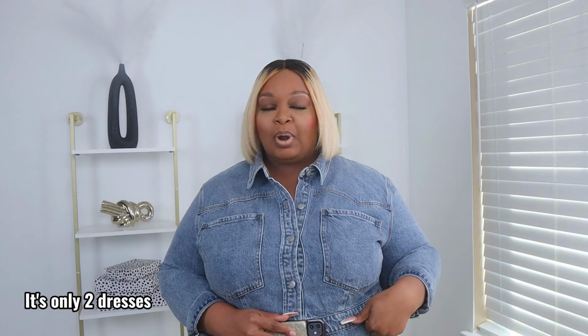We have us a Target haul today. And baby, let me tell you something. This one dress I'm going to show y'all is just going to have you outside twitching when you walk. But I promise you, you are going to love it. So, cousins, I picked up three dresses from Target that I'm going to show you today, and we're going to start with this one right here that I already have on.